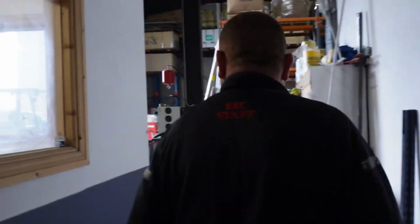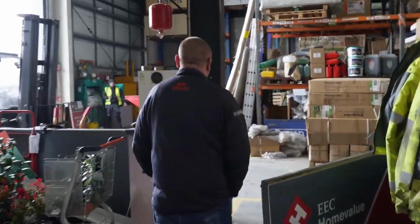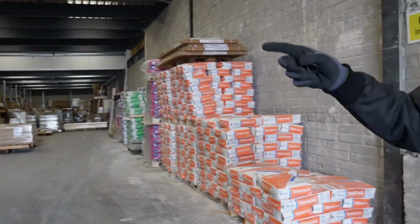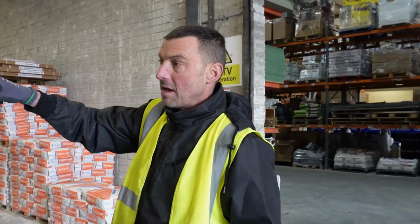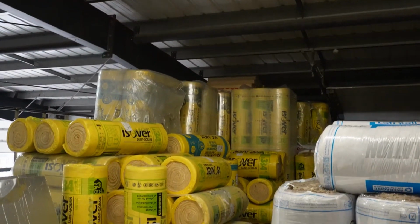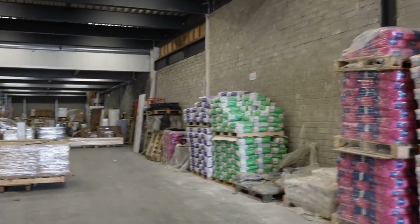Here we go. We're getting a personalised tour of the actual builder's merchant side of it. Wow. Because we have plenty of different types, and there's only 8x4 sheets of stuff. But we are able to sell 9x4, but we cannot keep it. Because you haven't got room. No, not enough space. Wow. Same story as the bathroom. So many products. Crazy.